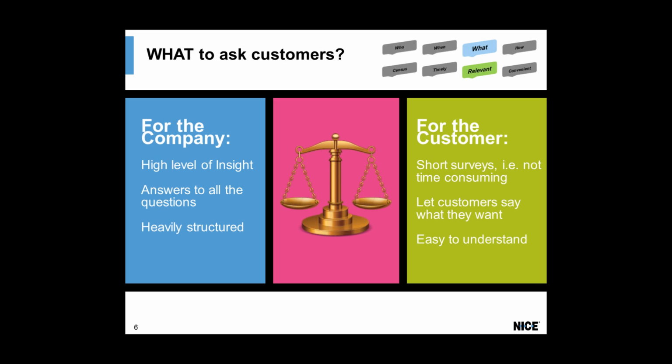So solving for your benefit is somewhat different to solving for the customer. From the customer's perspective, they want an easy, short, sharp survey. They just want to tell you what they think and get out.